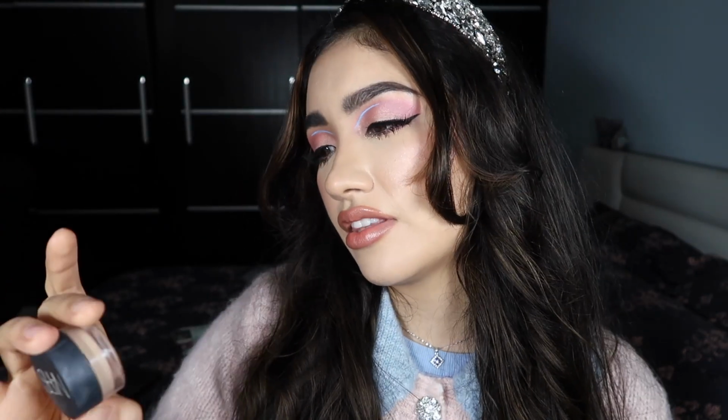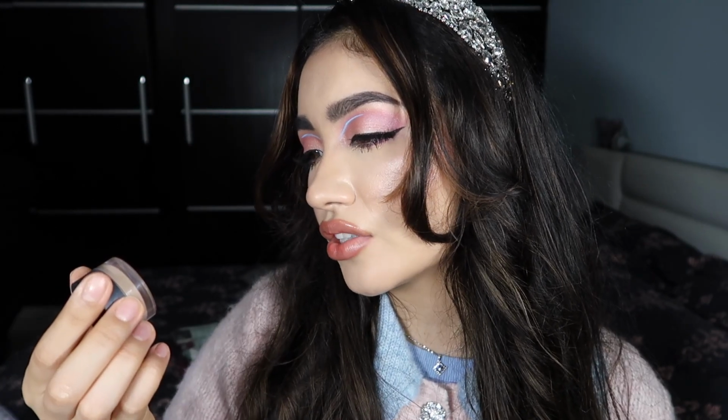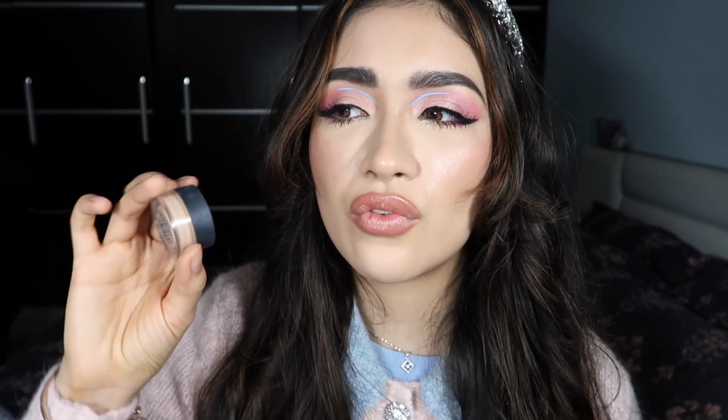The other one which I love is the NARS Soft Matte Complete Concealer. I will try to link everything down below. I really like this for the darkest part of my panda eye. I really like this for breakouts, and for any mark or anything precise you want to do, because this has quite a bit of pigmentation.